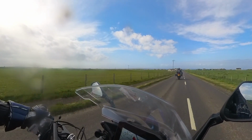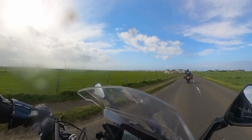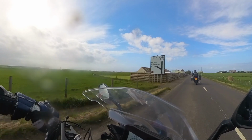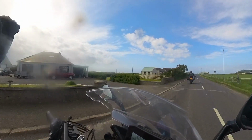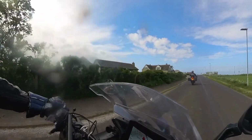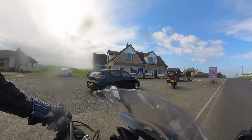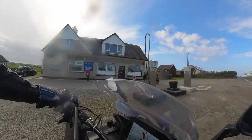Now, most people are carrying on to the campsite. I've booked a pod for the evening because I didn't want to put the tent up every night. I couldn't quite make the decision. There's Ross telling me where to go. I couldn't quite make my mind up whether I wanted to camp every night or stay in a hotel every night. So a pod is a nice halfway house. And there's a little petrol station, which is always helpful.